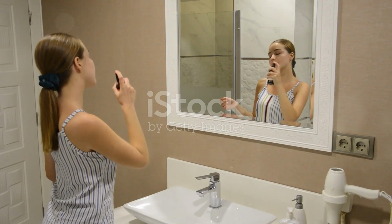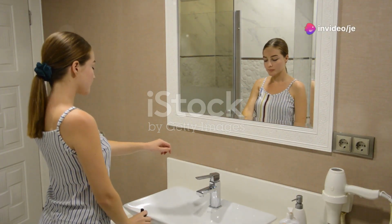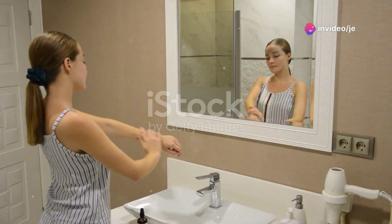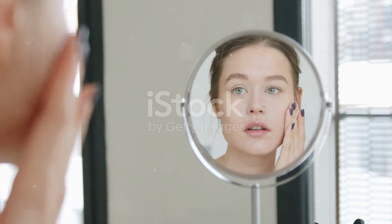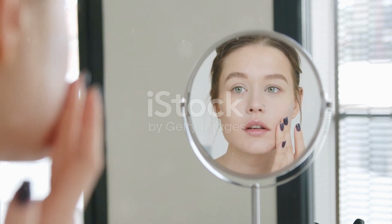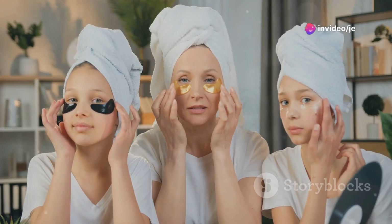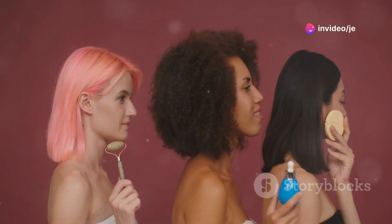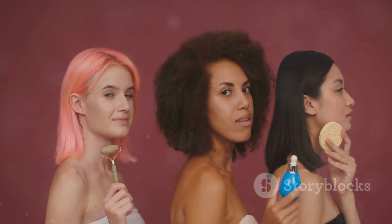All right, let's talk skincare routine. Whether you're a skincare newbie or a seasoned pro, having a step-by-step guide can make all the difference. A consistent and effective routine is like a magic potion for your skin. It can transform your complexion, making it healthier and more radiant over time. But remember, everyone's skin is unique, so what works for one person might not work for another. It's all about finding what suits your skin type and concerns best.